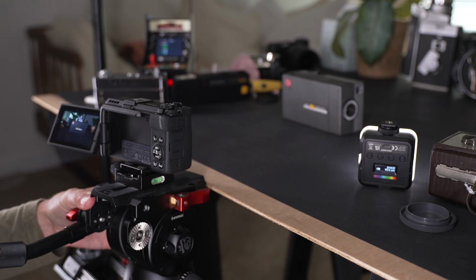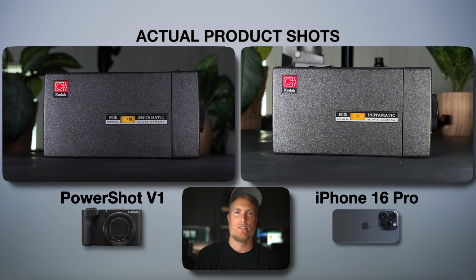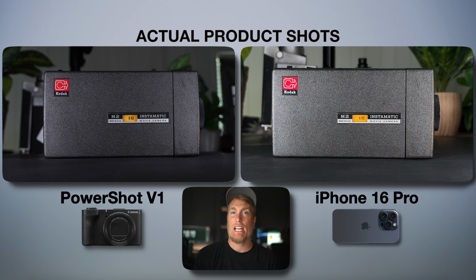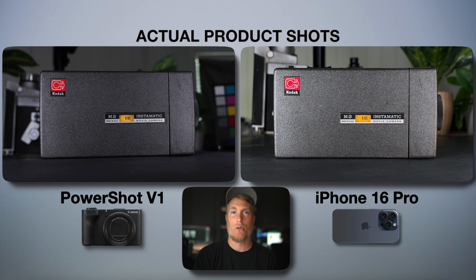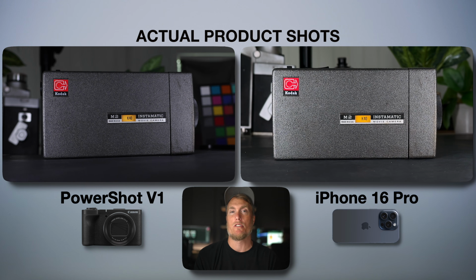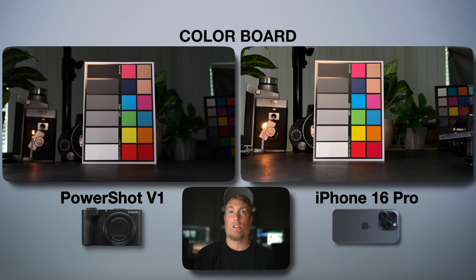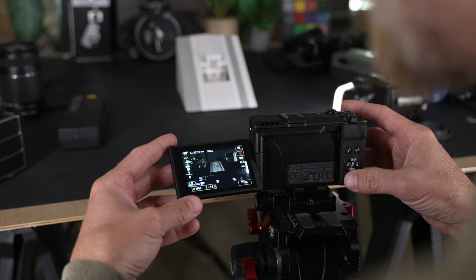Next, I jumped into the studio to get some actual product shots. The iPhone lifted up the midtones, and the Canon seems to be more detailed. The Canon also has much more of a background blur than the iPhone, but this is due to its larger sensor. The colors are pretty similar with both cameras when you look at this color board, but I can easily tell the difference in colors between the iPhone and the Canon. Mainly that the saturation is elevated with the iPhone.